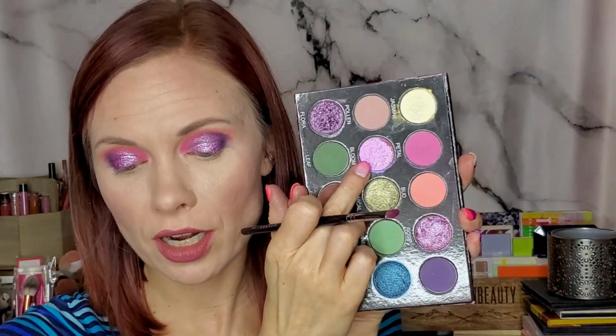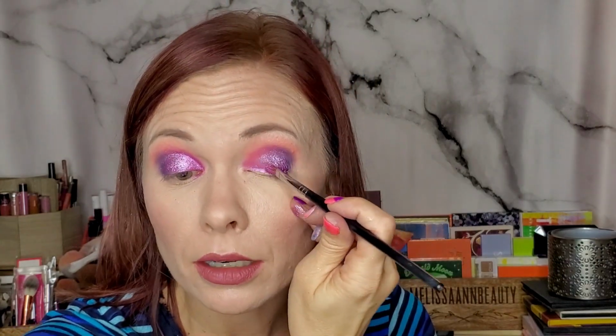So I think it does apply a lot easier sprayed. I think it goes on better sprayed, and I think it looks more pigmented sprayed as well. So I'm just going to go back in with a little bit of this color wet. For the inner corner, I'm going to take Bloom, which is this shade. I want to see how that applies on the lid. Oh, I feel like that is more opaque on the lid than it was in my swatch. So maybe sprayed, it ends up a little more opaque. So I'm just going to blend that right into the purple. Those blended really good together. I need to go back in and do a little bit of blending on the lid here.